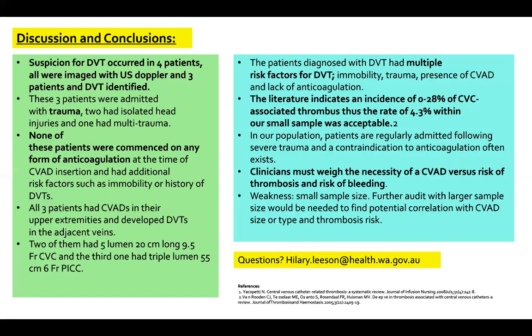We had a clinical suspicion for DVT in 4 patients. All 4 were investigated with ultrasound Doppler, and 3 of these patients had DVT associated with a CVAD confirmed. All 3 of the patients who developed DVT had multiple risk factors for DVT.